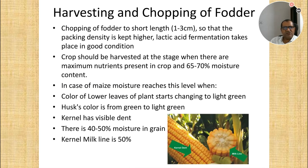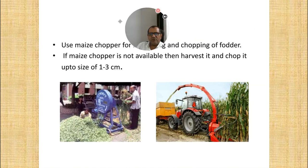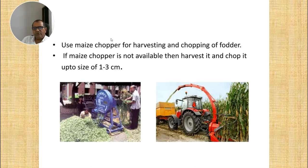Then harvesting and chopping up of the fodder should be done properly. The moisture should be 40 to 45%. Then small scale farmers can also use a small chop cutter like this. Then use a maize chopper for harvesting and chopping the fodder. If a maize chopper is not available, then harvest it and chop it up to the size of 1 to 3 centimeters.